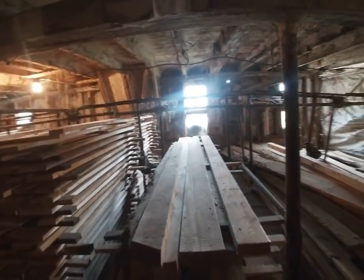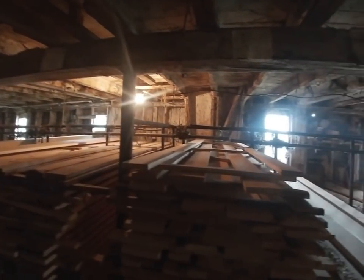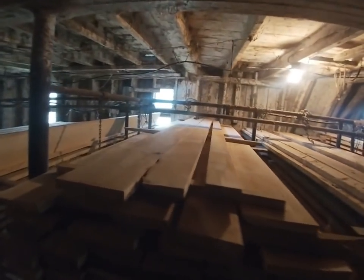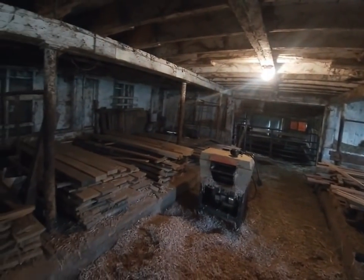There's some 2-inch stuff right there. So down through here, I don't know if you can see, it's pretty dark in here, but there's a big pile of basswood, there's a big pile of ash, there's a big pile of maple, there's some more basswood down through here, odds and ends down through there, I got a 12-inch planer there, and there's some more maple right there, mostly for flooring.